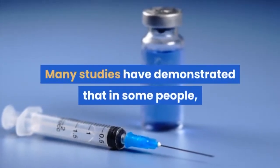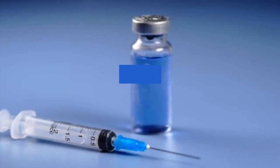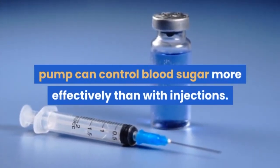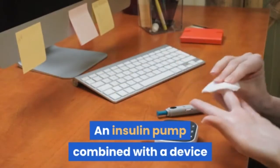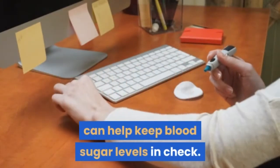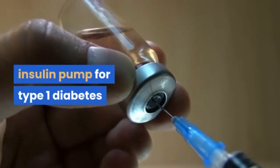Many studies have demonstrated that in some people, treating type 1 diabetes with an insulin pump can control blood sugar more effectively than with injections. An insulin pump combined with a device that continuously monitors blood sugar can help keep blood sugar levels in check. Insulin pump for type 1 diabetes.